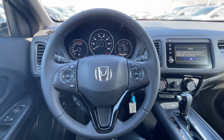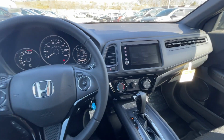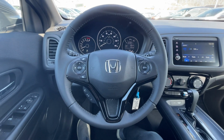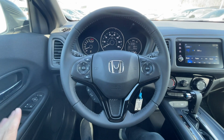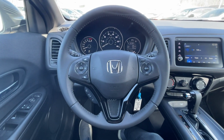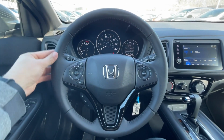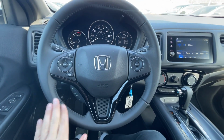So here is the interior of this 2021 Honda HR-V. It looks nice and spacious. The seats are very comfortable, and I love the fact that the height of this HR-V is perfect, so getting in and out is super easy. You basically just slide into the seat, and getting out is super easy. Here is the steering wheel. It is wrapped in leather, and it's not thick, and it doesn't have a 10 and 2 grip, but this is a compact SUV, so that's fine.